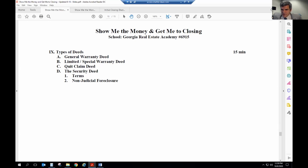The other type of deed is a security deed, and in a security deed, the grantor is the borrower, and he grants a security interest in the property to the lender, the grantee. And what he says is, if I fail to meet the terms in the note, you have the right to retake the property. And that's what foreclosure is.